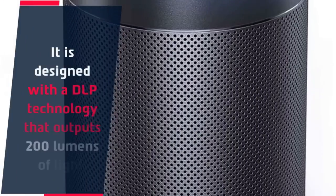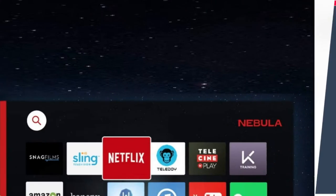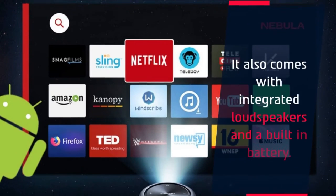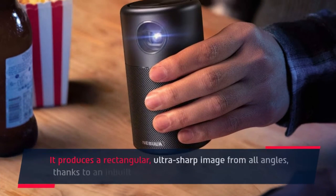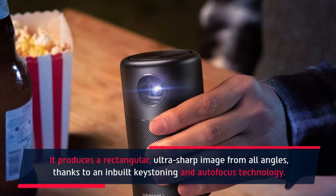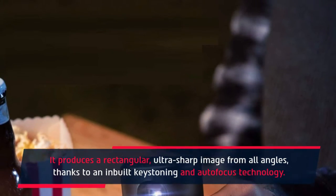It is designed with DLP technology that outputs 200 lumens of light. It also comes with integrated loudspeakers and a built-in battery. It produces a rectangular, ultra-sharp image from all angles, thanks to inbuilt keystoning and autofocus technology.